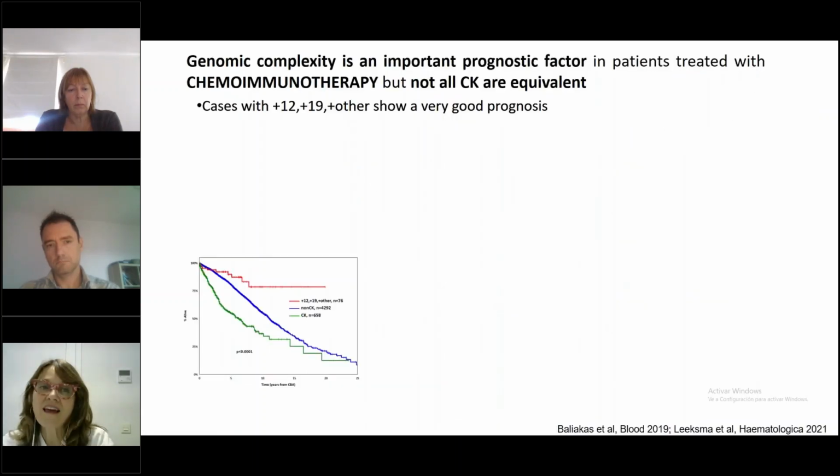And we could say that genomic complexity is an important prognostic factor in patients treated with immunochemotherapy, but not all complex karyotype cases are equivalent. So cases having the multiple trisomies group, that means that they have trisomies 12, 19, and another trisomy or other structural abnormalities, have a very good prognosis. They are a special group.